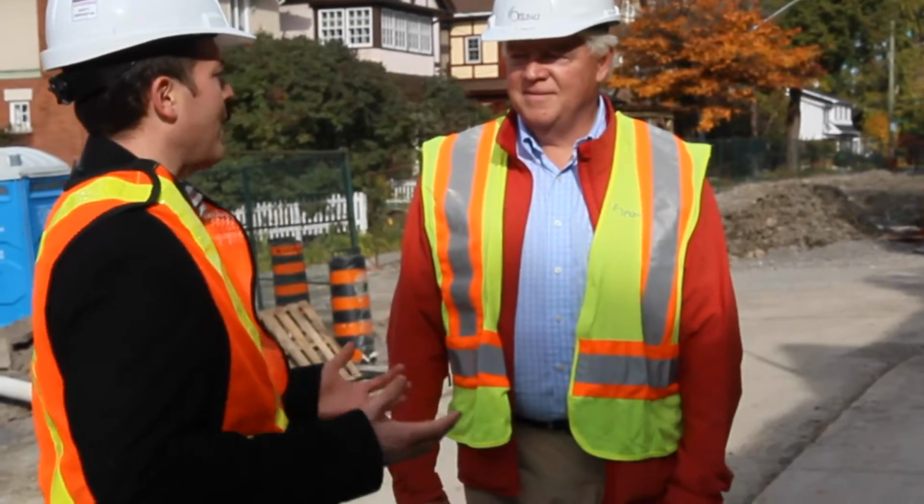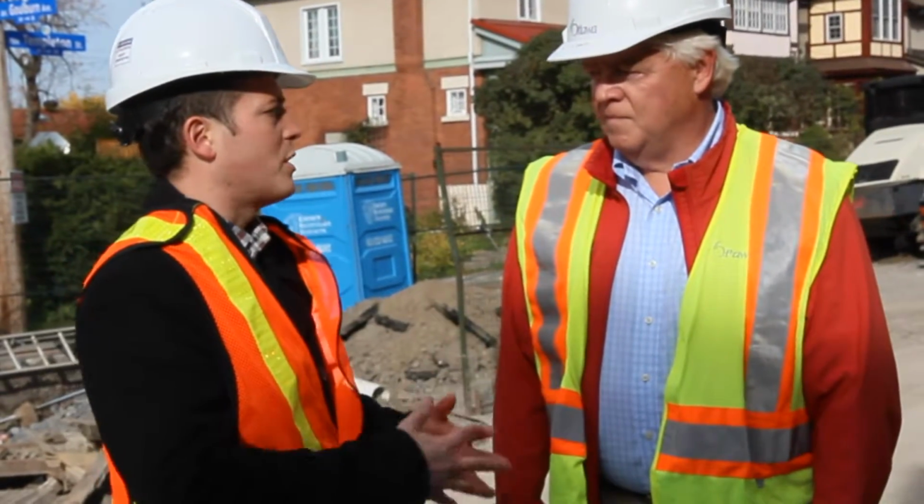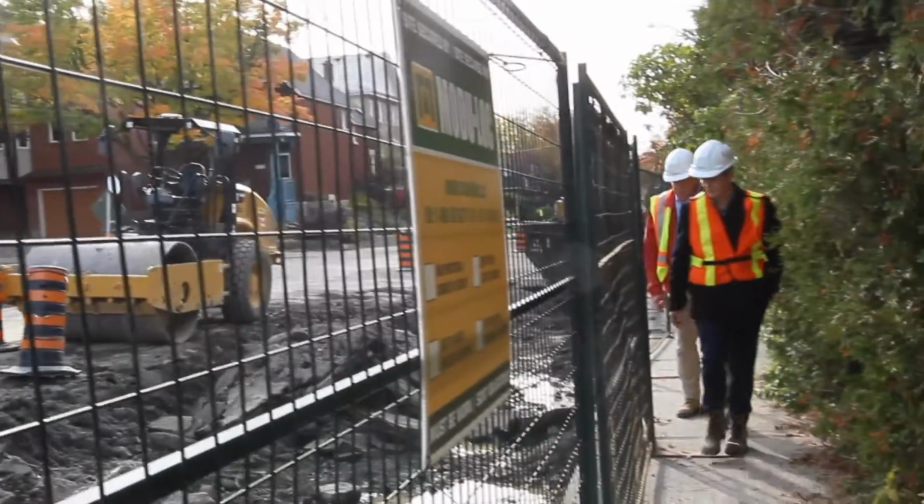So Fraser, we're here in Sandy Hill. There's a lot of residential streets that are being redone. Big project that extends well over a year. Which streets does it encompass? It includes Russell, Mann, Range, and Templeton, which is under construction right now.